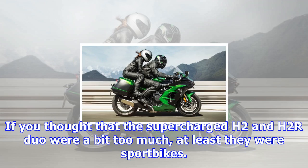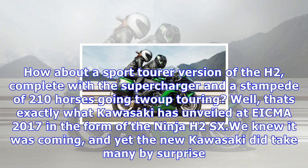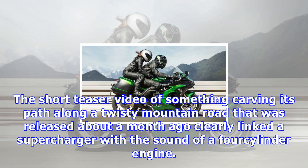If you thought that the supercharged H2 and H2R duo were a bit too much, at least they were sport bikes. How about a sport tourer version of the H2, complete with a supercharger and a stampede of 210 horses going touring? Well, that's exactly what Kawasaki has unveiled at EICMA 2017 in the form of the Ninja H2 SX. We knew it was coming, and yet the new Kawasaki did take many by surprise.